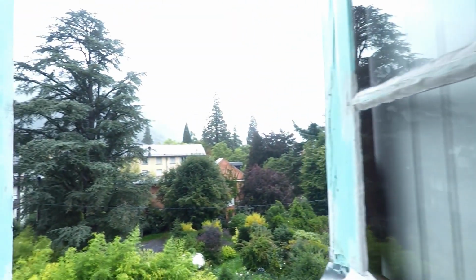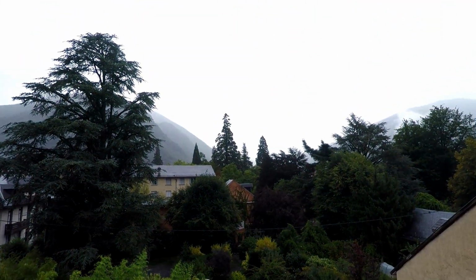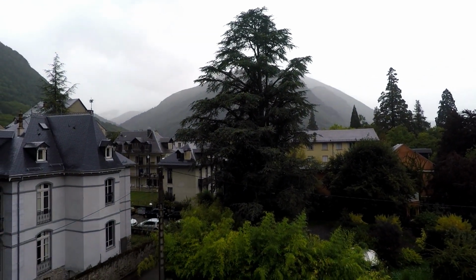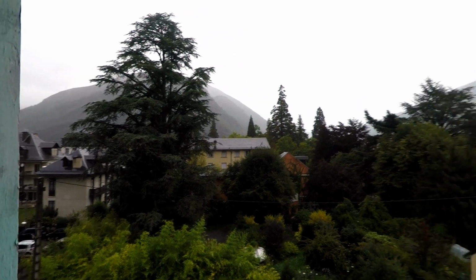So after a delayed flight, we have arrived. Well, we arrived last night. Got to bed about 3 a.m. So yeah, only about 5 hours sleep. But the bikes are back together, and we're about to go for a ride. However, the weather decided not to cooperate. But there is the amazing view from our room.